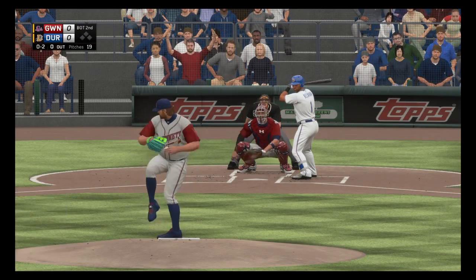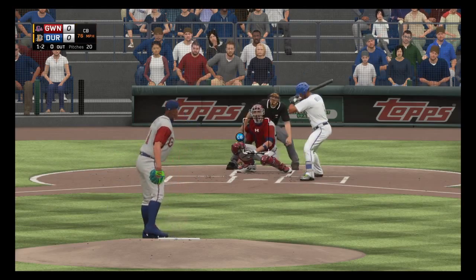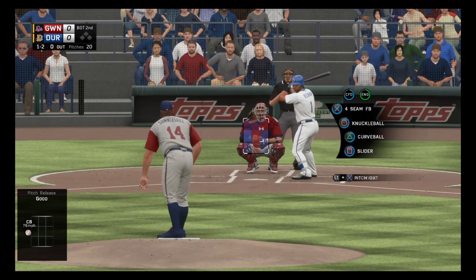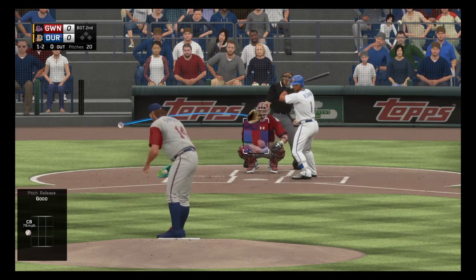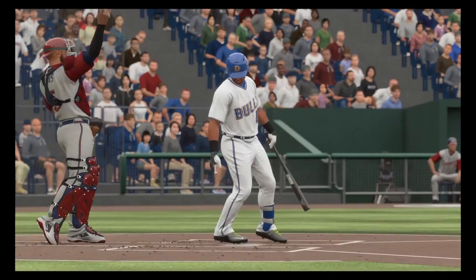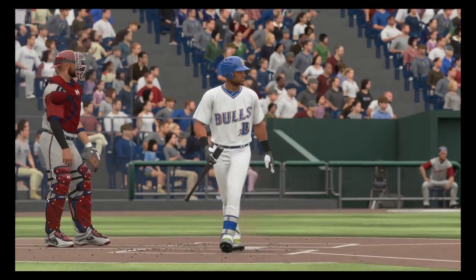It's 0-2. And on 0-2, I'd be shocked to see another fastball in the strike zone. Just a touch outside, 1-2. Now the fastball is right by him as he swings and misses for the first out of the inning.